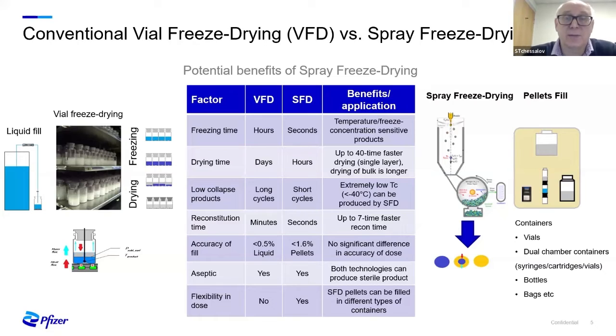If you compare these two technologies, for example, freezing time, it takes only seconds to freeze small particles of about 0.5 millimeter, and it's very useful for products that require very fast freezing. Drying, because of small particles, you can dry about 40 times faster than the same product in a vial, and you can successfully do very low collapse temperature products, even below minus 40 degrees Celsius, by spray freeze drying. In reconstitution, we demonstrated that you can be as much as 7 times faster with spray freeze dried powder as compared to vial freeze dried product. Yes, accuracy is a little bit less than liquid product, but it's still good enough to deliver the required dose. Aseptic, yes, both technologies can deliver aseptic product. And in terms of flexibility, spray freeze drying definitely provides many more options as compared to vial freeze drying.